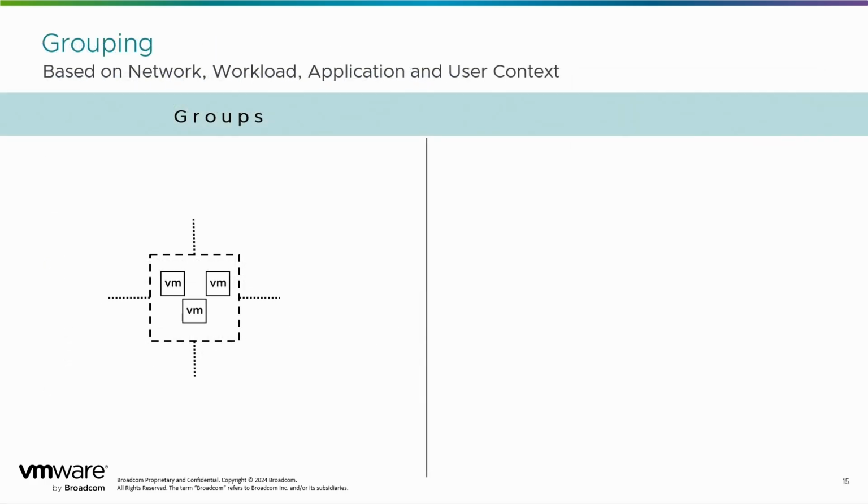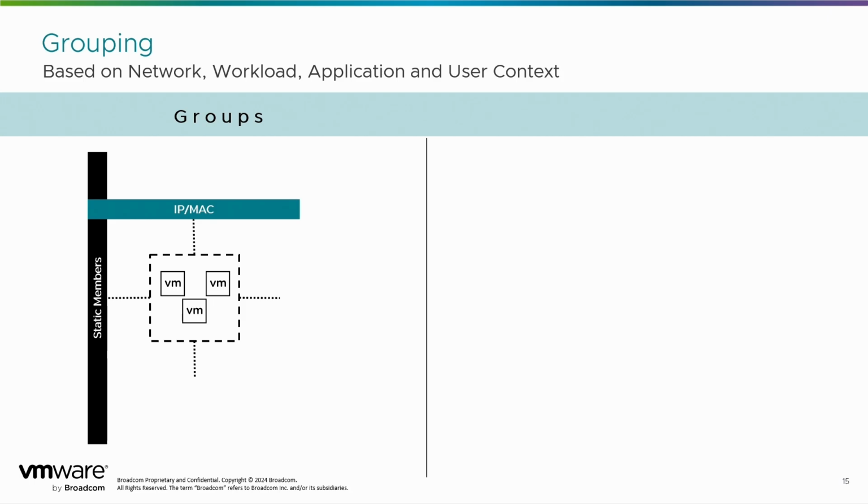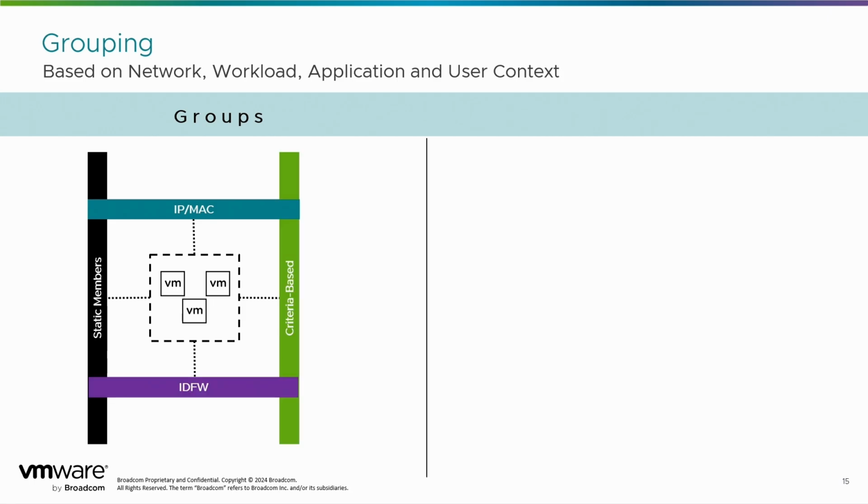So let's take a look at some of these key concepts. For example, the groups. The groups are used for your source or your destination or your applied to field. They can be made up of a few different things. So we can have static members, we can have IP and MAC, we can have criteria based, and we can have IDFW or identity firewall. Our static members could be virtual machines, VNI, groups, segment ports, and segments. We can have for our IP and MAC IP addresses, which could be just singular IPs, they could be ranges of IPs, and they could be CIDR. And then we also have MAC addresses for our layer 2 firewall rules that we can have.